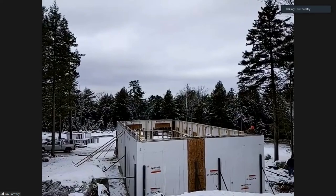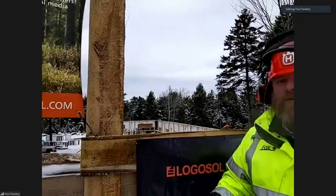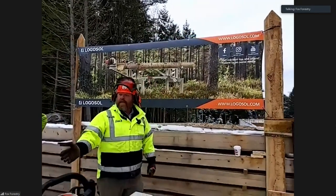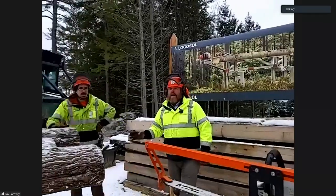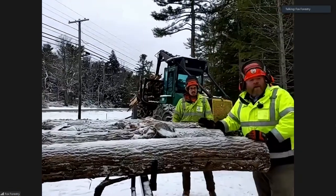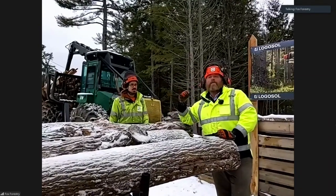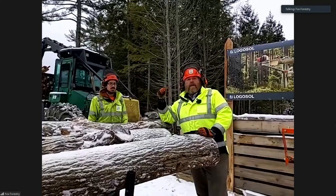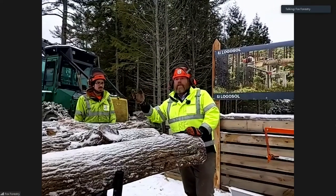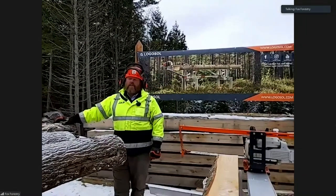And what we're doing right now with the Logosol machines is we're cutting all of the logs for the building. So what we've got here, these logs all came from our property, and we're cutting out the interior trim. We're cutting out all of the exterior. We have a lot of white pine, Pinus strobus. We have a lot of hemlock, eastern hemlock. And so those would be the boarding boards and the sheathing for the building. And that's what we did at our warehouse at our other facility in Alabama.